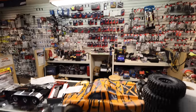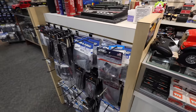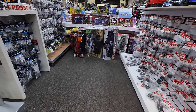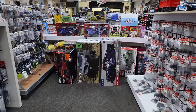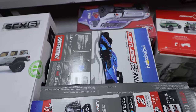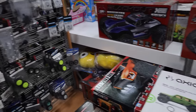Accessories behind the counter here. Servos. All in there. There's some light kits. They got a whole bunch of light kits. Arma parts. I mean, more kits just subtly hanging out. Chilling. See if there's any mystery kits back here. These look like red. There's a Limitless. Looks like some Red Cats.